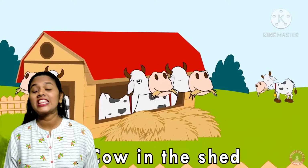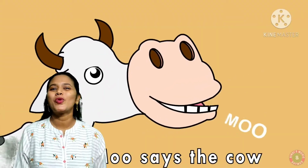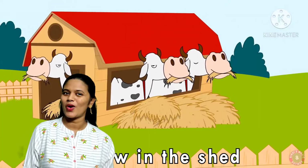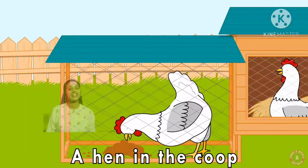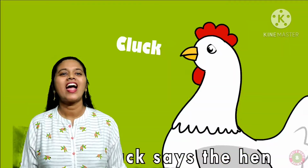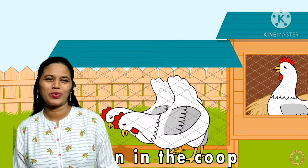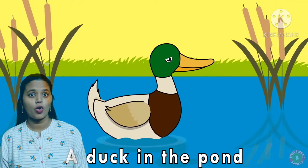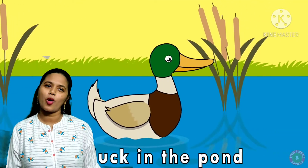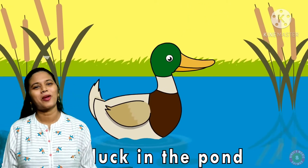A cow in the shed, a cow in the shed. Moo, moo, says the cow, a cow in the shed. A hen in the coop, a hen in the coop. Cluck, cluck, says the hen, a hen in the coop. A duck in the pond, a duck in the pond. Quack, quack, says the duck, a duck in the pond.